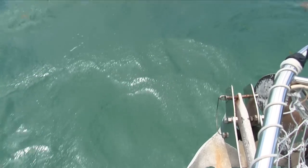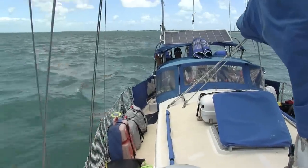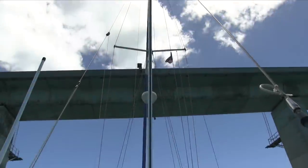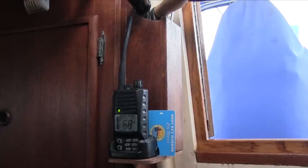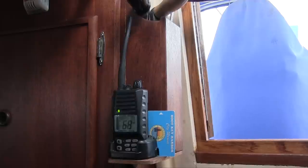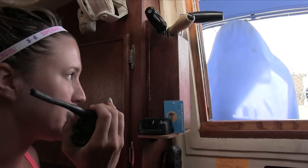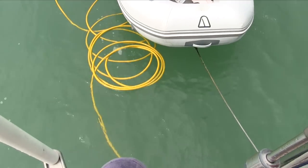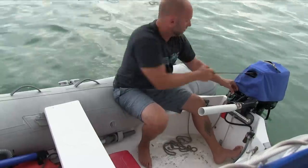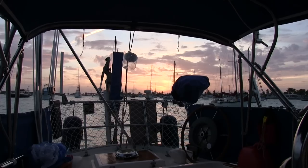Time on the Lazy Geckos. We weigh anchor and continue sailing. We arrive in Marathon, Florida, where we grab a mooring ball. Good morning, Boogie Harbor. And it's time for the cruiser's net. We get a few to-do items knocked off the list before we get ready to continue our journey towards the lower keys, Dry Tortugas, and more.